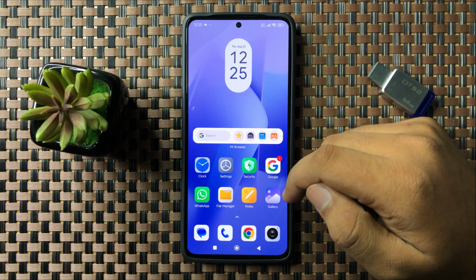So that's how you can fix the screenshots not working issue on your Xiaomi POCO phone.